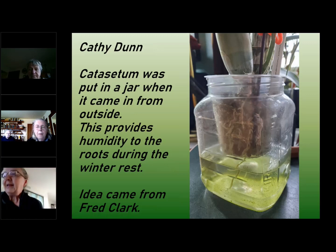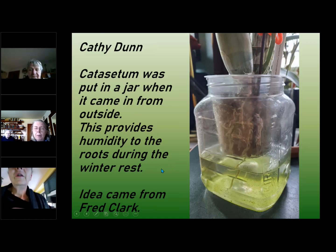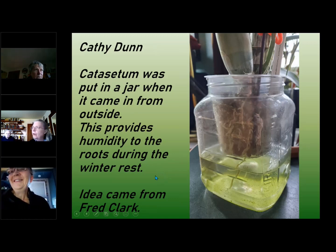Kathy, what temperature do you keep it at during the winter? Because one of our other growers said that they go into hibernation or drop their leaves whenever the temperature drops below 65 degrees Fahrenheit. So are you keeping it above that?